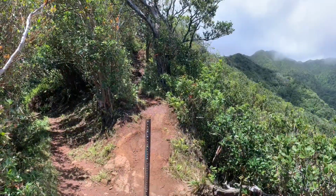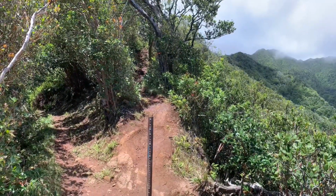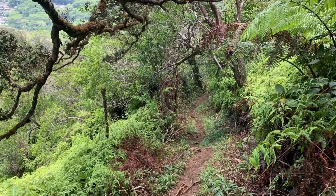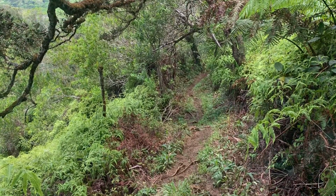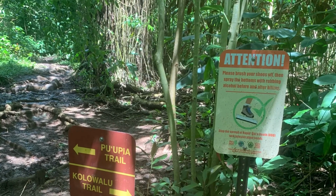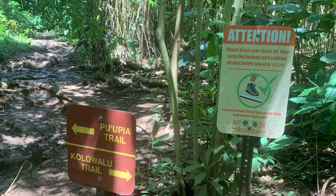Over halfway down, we reached the junction with the Kolowalu Trail, which had us hiking down into the valley. Before long, we were back down at the Pu'upia Trail where we had started, and I had conquered my fears and was a half mile closer to finishing the KST.